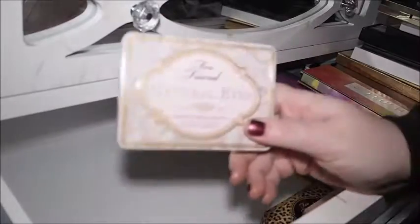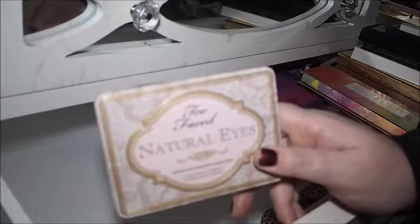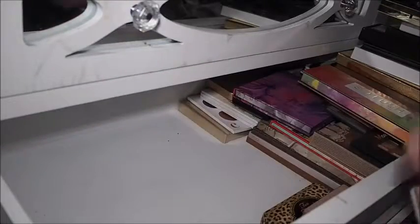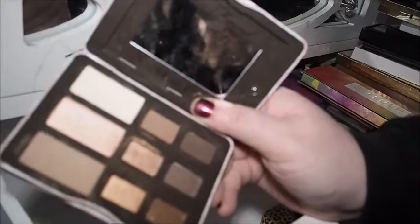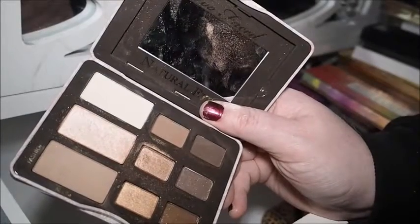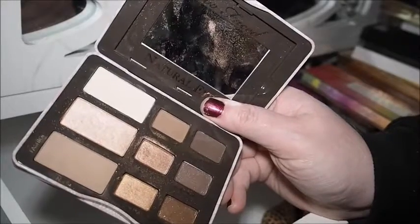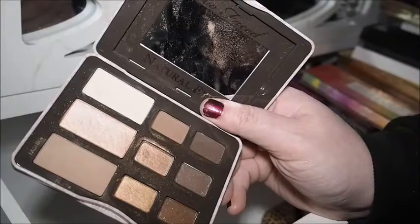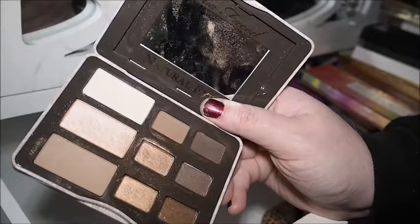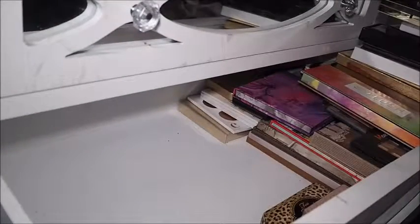Another one that I'm going to pull is this Too Faced Natural Eyes. Like I said before, I am such a sucker when it comes to Too Faced products, but I'm really not too sure about it. I've had it forever and, well, not forever, I bought it about a year ago from TK Maxx, and I think it's just down to the sheer volume of palettes I've got in my collection. I don't really use it that much, so I'm going to test it, and if I don't feel it's as pigmented as I like, I'm going to get rid.